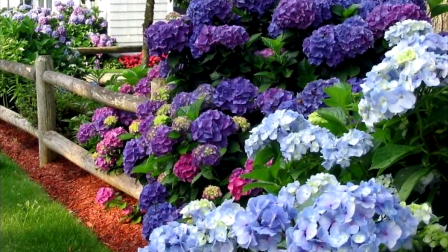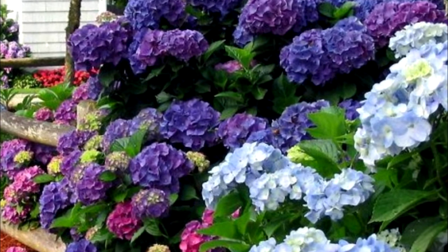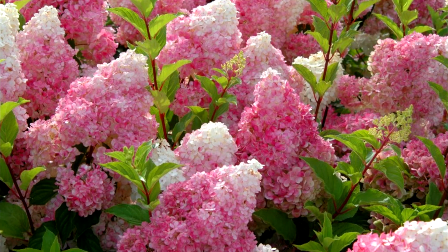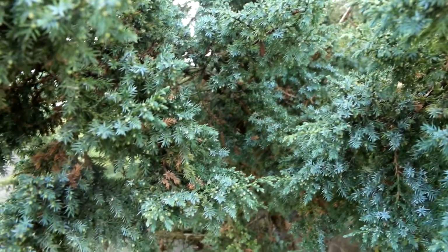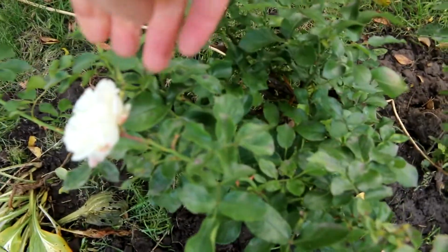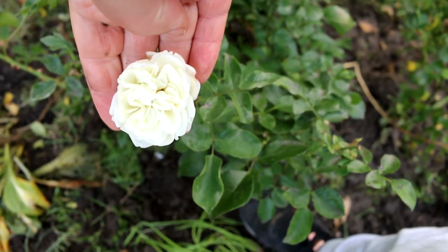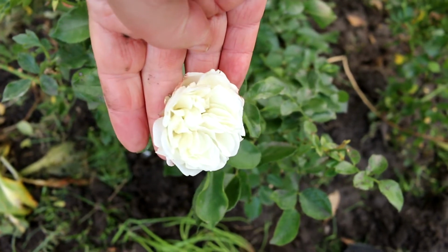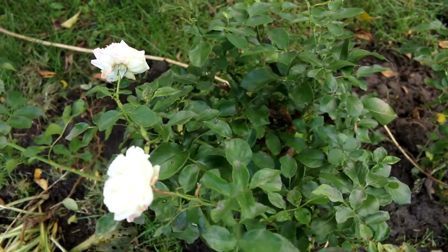I want to ask you, do you grow hydrangeas in your garden? These are magnificent perennial bushes that decorate the garden with flowering all summer. Hydrangea loves partial shade, acidic soil and moisture. This year, I decided to plant 5 different types of paniculate hydrangea in my mixed border. Let's do it together.